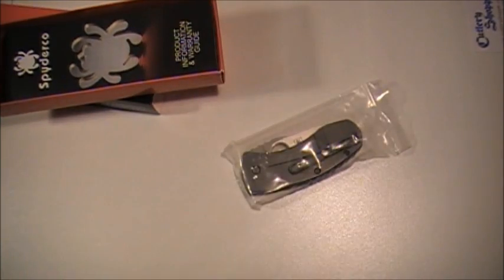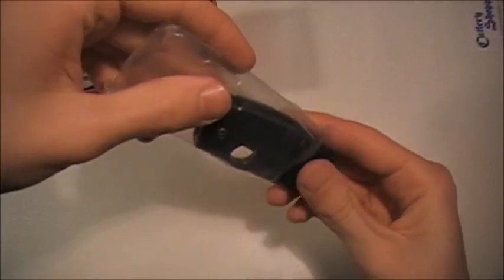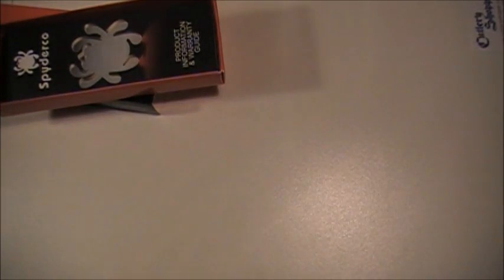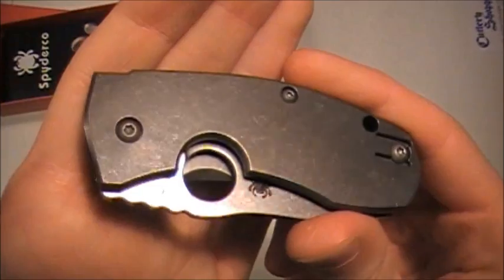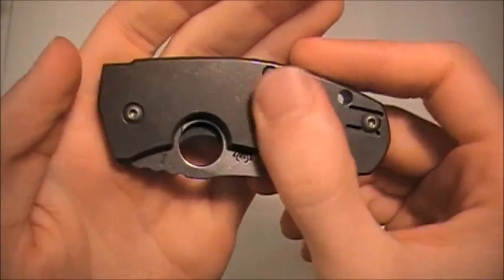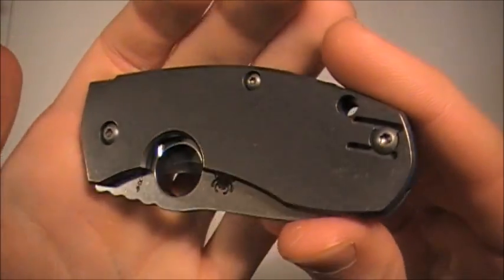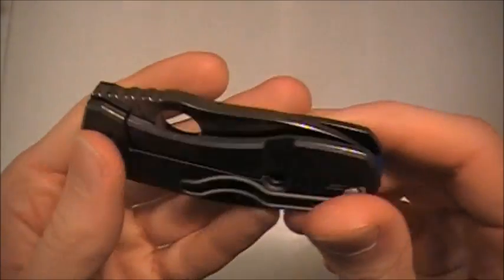Get out of there. Oh, man. So excited for this. I've been waiting. Oh, it still has the factory grease on it. Let me wipe some of that off. Oh, man, I love that finish. The finish looks different in person than it does in pictures. In person, it almost looks like an acid stone wash.